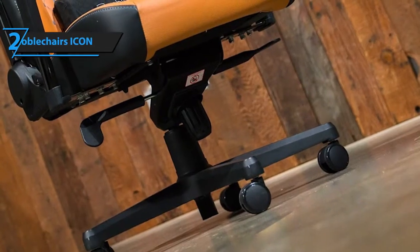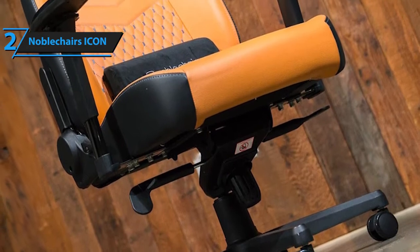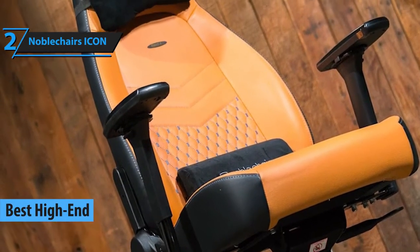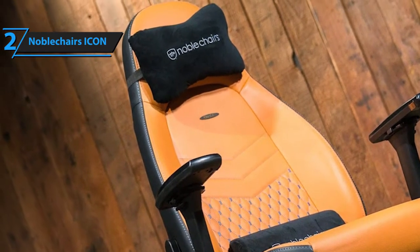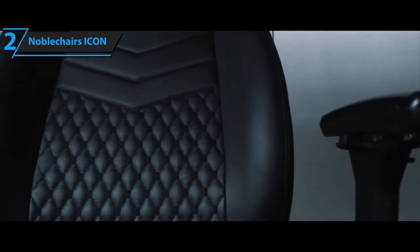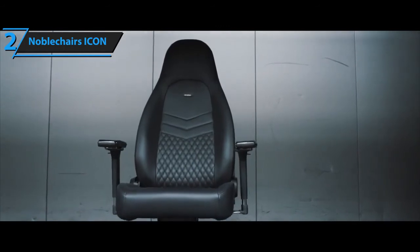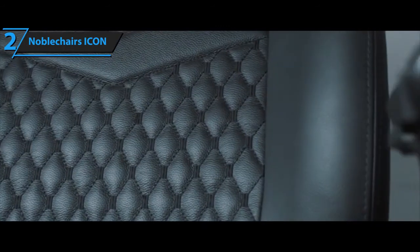If you have somehow managed to not expend your entire budget on a top-tier gaming rig, you might want to spend the remainder on a high-quality gaming chair. If such is your case, we highly recommend checking Noble Chair's Icon gaming chair out. In short, this is not a feature-packed chair, but it sports a myriad of functionalities that make it one of the most valuable and most versatile gaming chairs in the boutique section of the market.